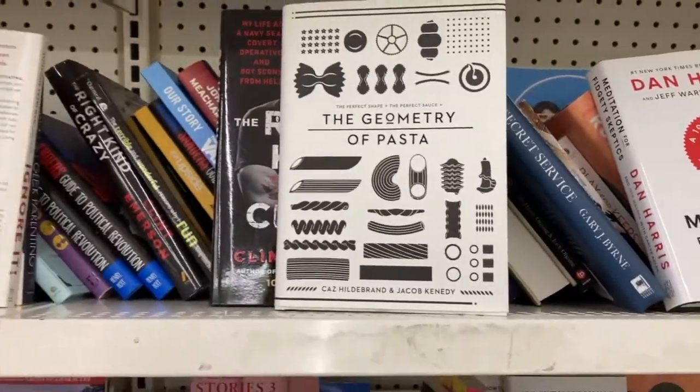I don't have space for any books, so I have to pick ones that I want to read, and that was The Geometry of Pasta. And what a fantastic novel name that would have been, but it was just about the different shapes of pasta. It was really cool looking. As my sister said, it would have made a great coffee table book, but alas, I did not get it.